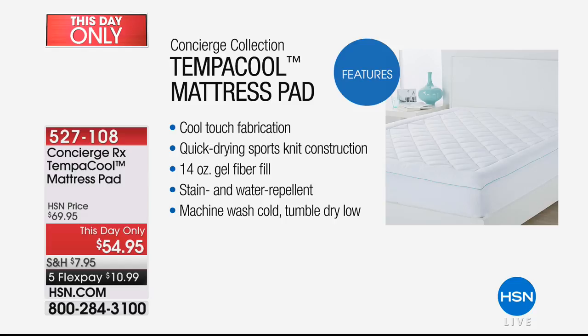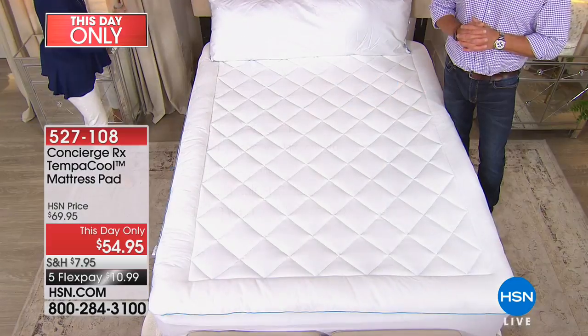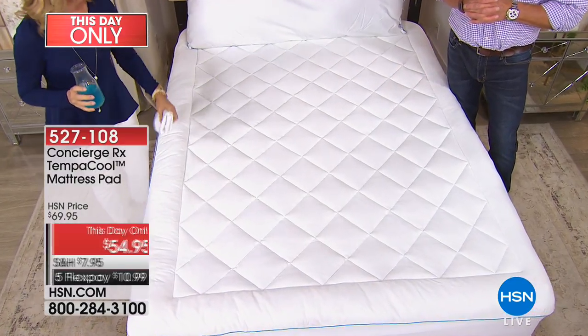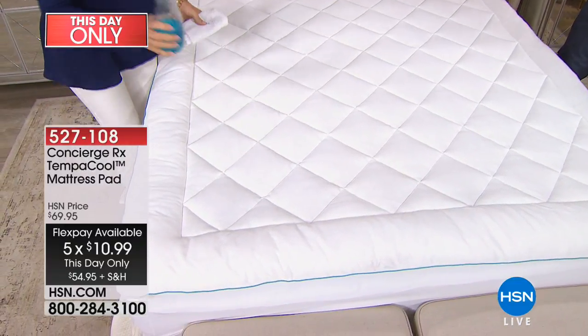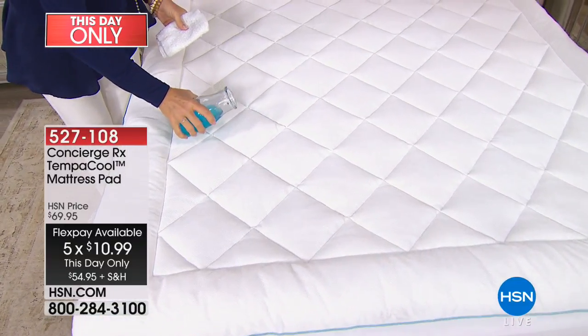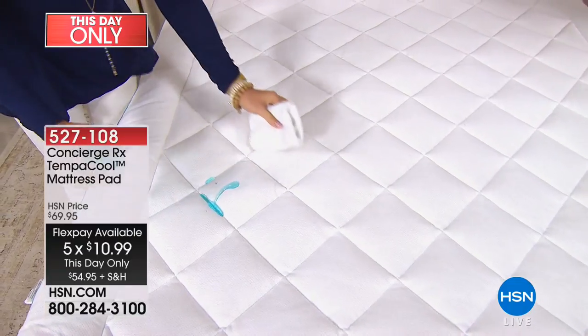All right, it's $54.95. It's on FlexPay. Remember, 5 Flex all day to celebrate the royal wedding. We're giving back, and we love that. So it's about $11 to get it home, and I strongly recommend getting this. And I don't care if you have a new mattress or an old one. It'll breathe new life into an older mattress.